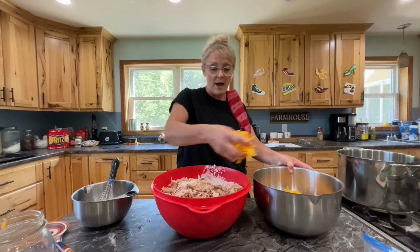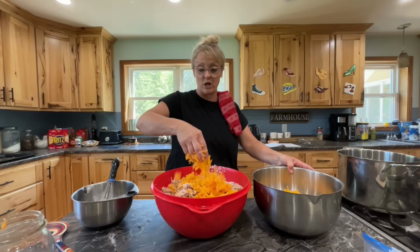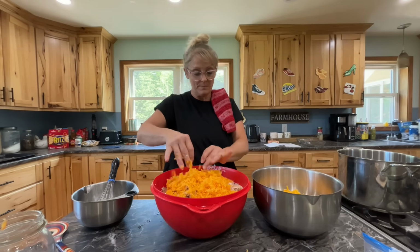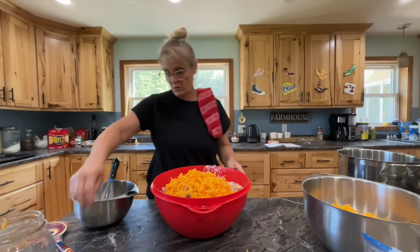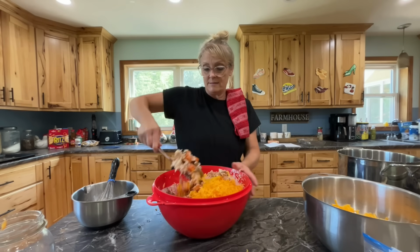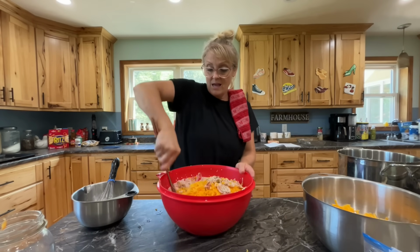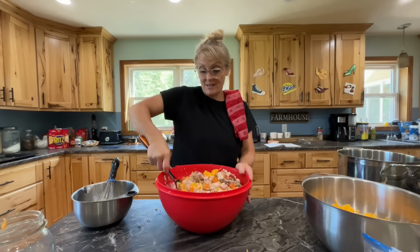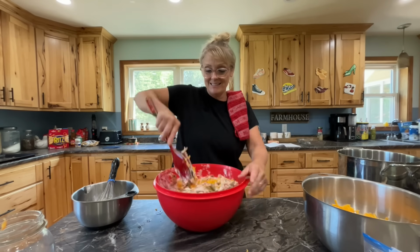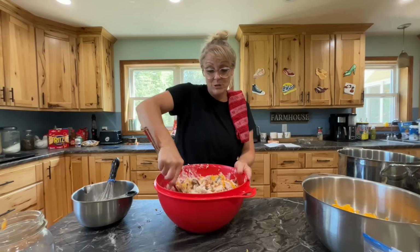And so now it's about 2 cups of shredded cheddar cheese. Now if you like cheese, add a little bit more. We really do. Okay, that looks great. Now it's time to mix it all up here. I really love bacon. I really love cream cheese. I really like cheese. And I do like chicken for sure.